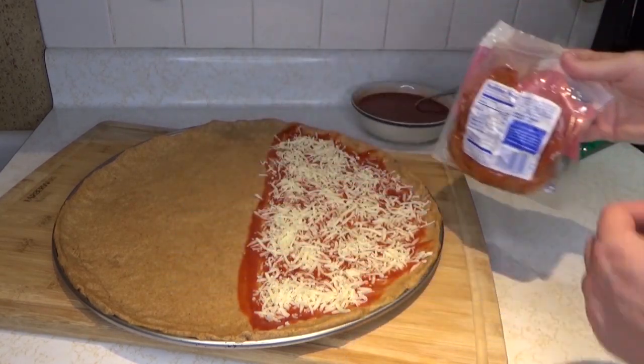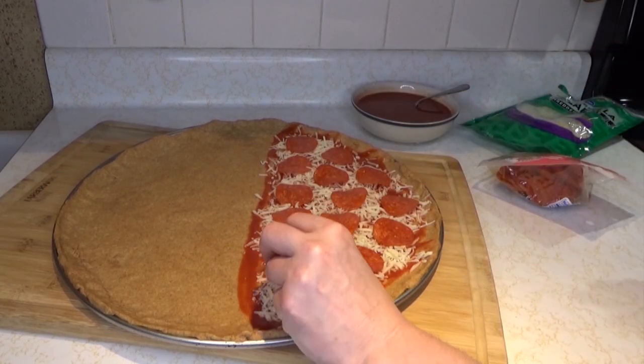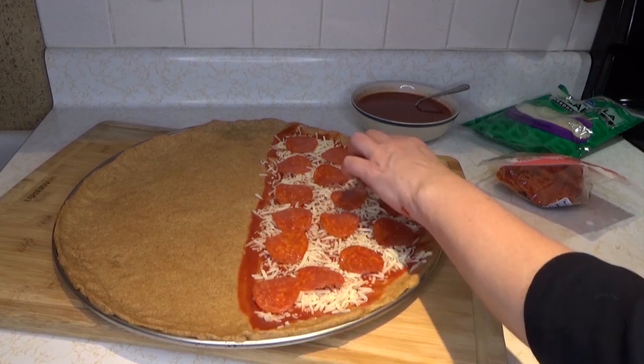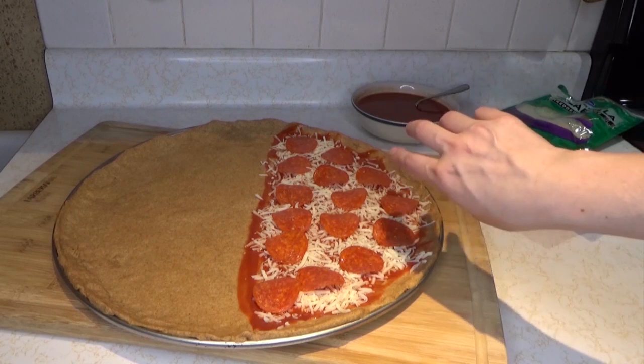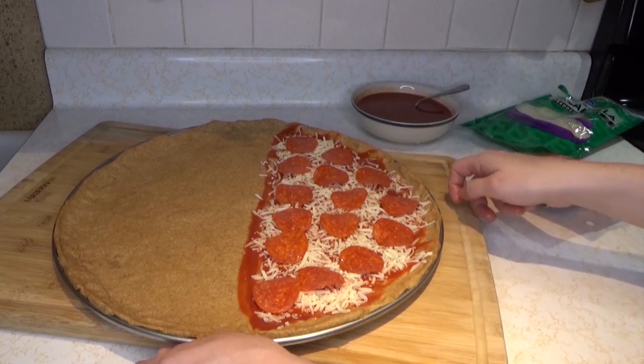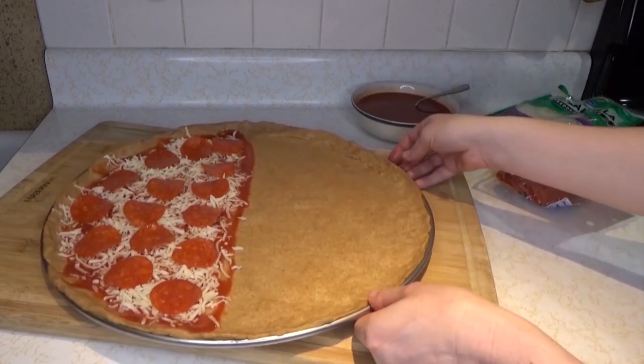Now we're going to put some pepperoni on. Let's just put one more here. Okay, that is going to complete this side. We'll put some herbs on when we're done with these main toppings. Okay, so let's switch to the other side.